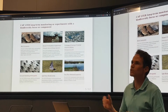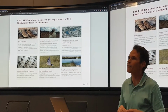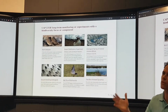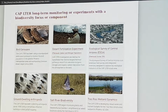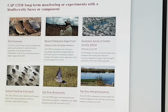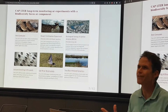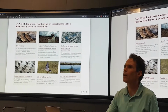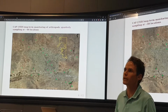What I've taken here is just a screenshot of 6 of those programs that either focus on biodiversity or have a biodiversity component. I don't have time to go into each of these, and the questions for each of these are different. I just want to point out that we're covering a wide range of organisms in these studies. We do a lot of bird surveys. We do a lot of work with plants, both perennials and annuals across the valley. A lot of work with arthropods. I wish Nico was still here. And herpetofauna, and particularly wetland plants, we do a lot of work with. Now, again, the questions behind those are all different, but a lot of them, particularly the biodiversity related ones, are structured this way.